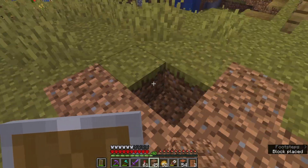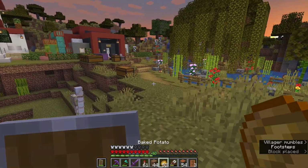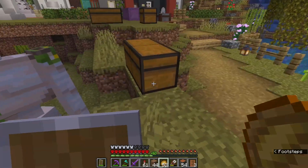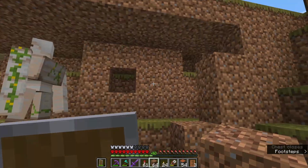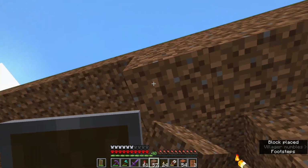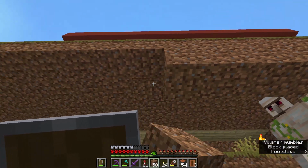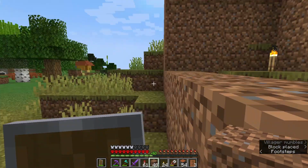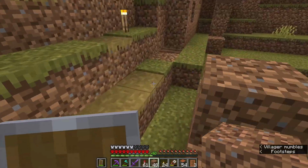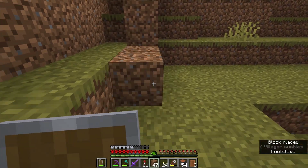And with that done, it's time to turn our attention to this area right here, because this is where we'll be building our storage unit. And the first thing we need to do is fill up this wall. Now I hope that Iron Golem will get out of there before we get this filled up, otherwise he'll be spending a long time trapped in the walls. So let's just fill this up with some dirt.